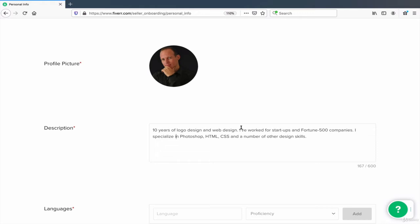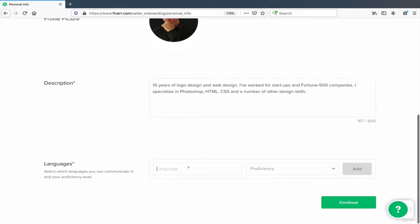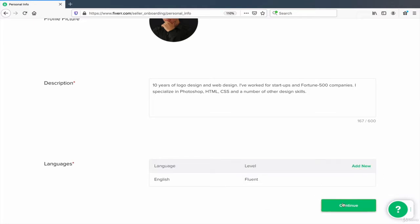You can still put that there, but ideally put your best skills, and you can say you have experience working for startups or Fortune 500 companies and that you specialize in some specific skills, because people might see that. Then you give English, like in my case it would be English, and you say proficiency, fluent, and you add that, and then you just say continue.